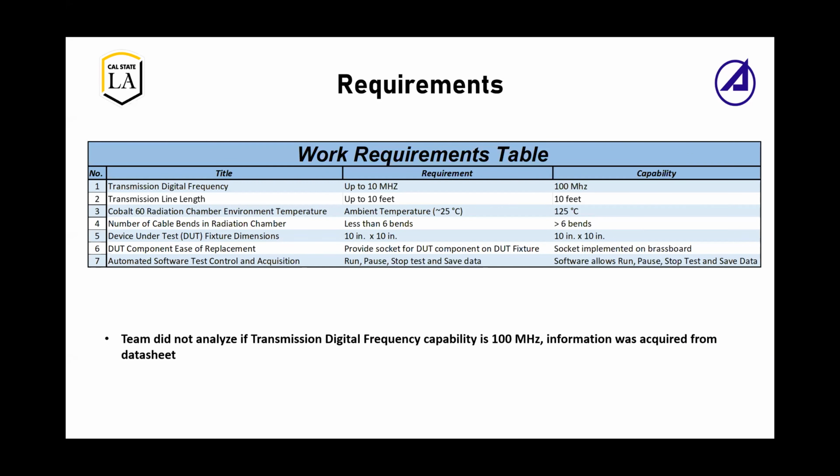There are some requirements we must follow when implementing our design. The transmission digital frequency must run at 10 megahertz, but through analysis, the team saw that the frequency goes up to 100 megahertz. The transmission line length must be 10 feet since we need some distance between the setup of the radiation chamber.